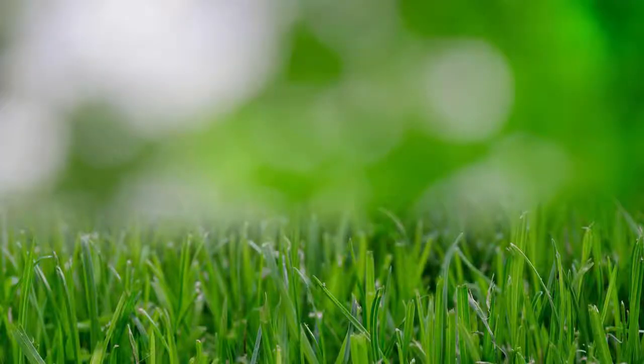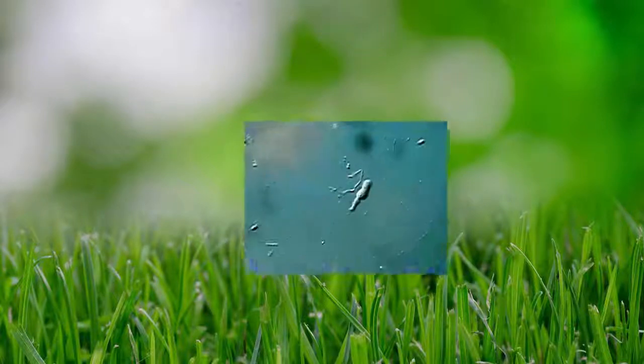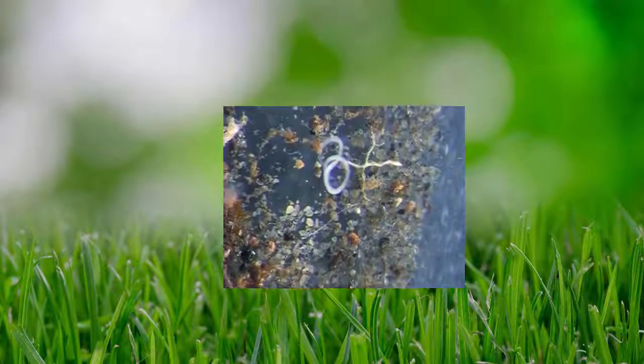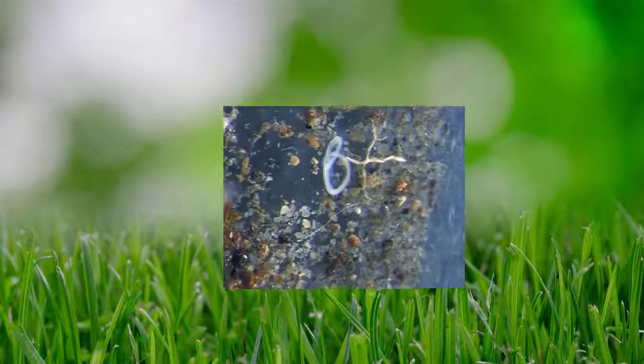Now let's take a look under the microscope again, because it's critical to understanding the differences between synthetic lawn care and organic lawn care. Here's the chemically treated soil. It looks like a lifeless sea. Here's the organically treated soil. It looks like you're on an exciting undersea adventure with Jacques Cousteau.